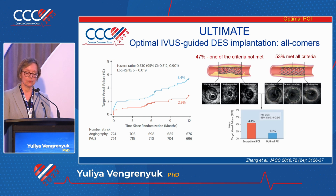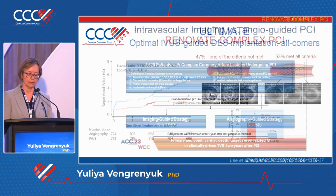What I wanted to show on the right, this analysis within the ULTIMATE IVUS arm, and these are two groups of lesions which met all the optimal criteria, and 47%, even in the trial, still all the criteria were not met. And you can see that 1 year TFR was only 1.6% in the optimal PCI group, suggesting that it's very important not only to use IVUS, really try to achieve all these criteria.